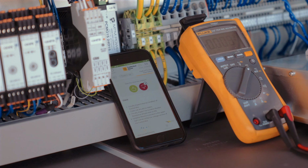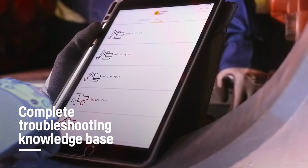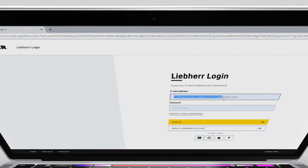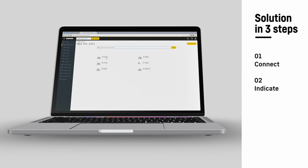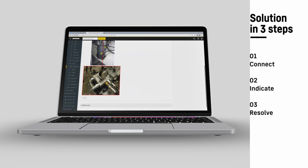The Troubleshoot Advisor app allows users to access more than 47,000 steps to solutions from over 4,000 troubleshooting guides. All it takes is 3 easy steps. Connect to the application. Indicate the issue by selecting the relevant equipment, fault location and fault code. Resolve the issue by following the step-by-step solution.